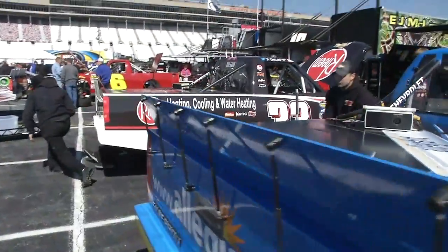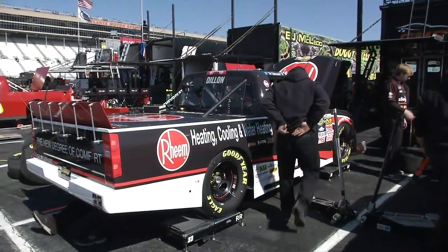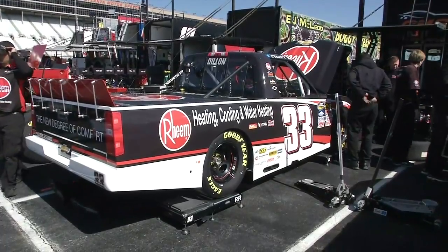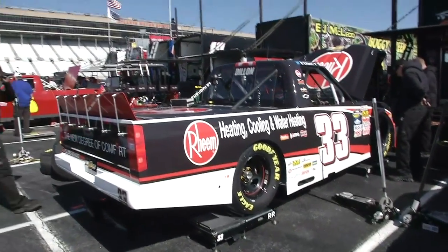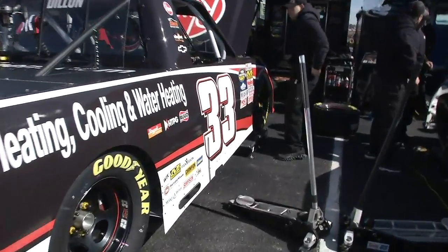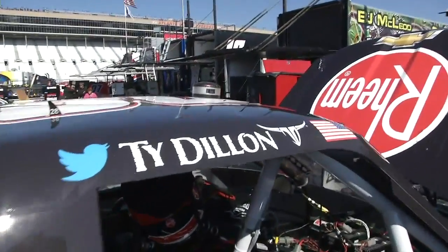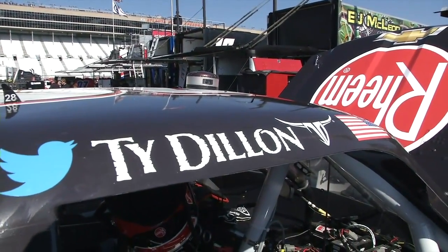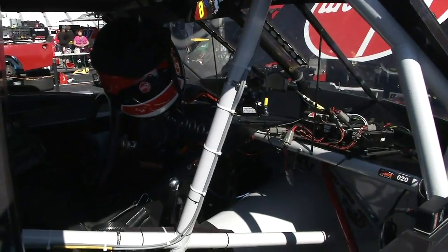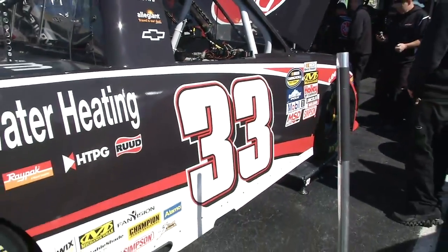And right next door, we have another guy who is doing the double tomorrow. Ty Dillon, going to be driving this 33 truck that sat on the pole in the Camping World Truck Series race last week in Daytona. Looking to get a pole and get another victory, because Ty Dillon, the last time the Truck Series was here in 2012, was your victor, taking home the trophy and the big check here at Atlanta Motor Speedway in the Camping World Truck Series. A little bit of a break in between, but looking to still go back-to-back.